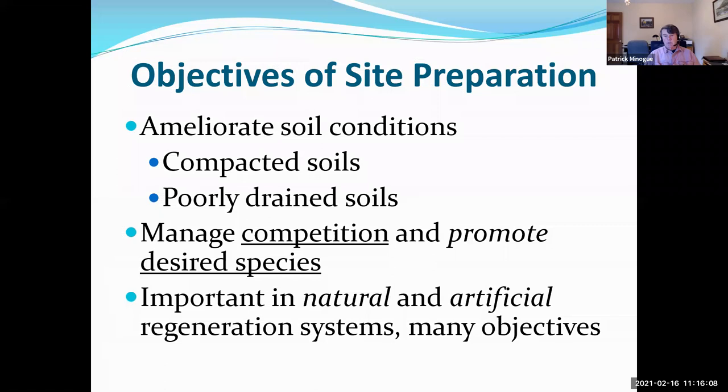One thing that's changed since the mid-70s when I started practicing as a forester is that our objective at site prep has really shifted from managing competition to also promoting desired species. And again, that speaks to that concept of selectivity of products. Another thing we consider in site preparation is that it's important for natural regeneration, i.e. from seed trees, et cetera, and also in artificial regeneration. And by that, I mean that we're planting seedlings.